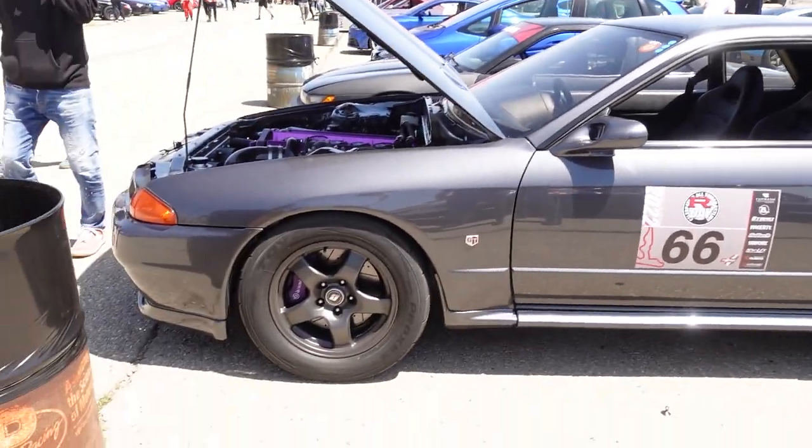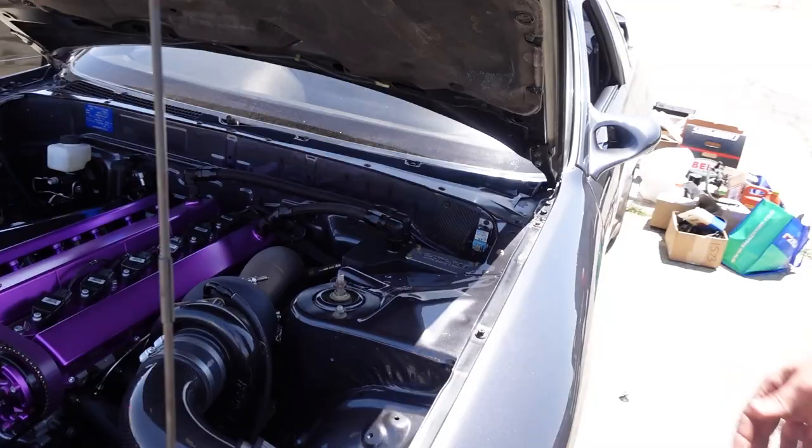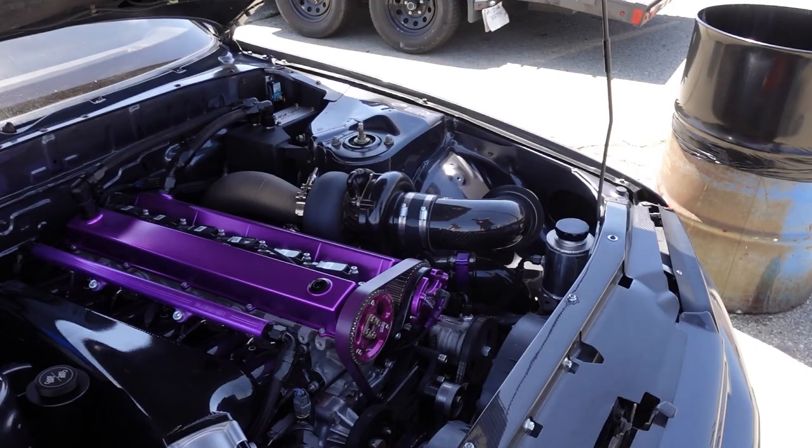Stock bodied, stock wheels. Fully built, 2.6. It's making 796 to the wheels.